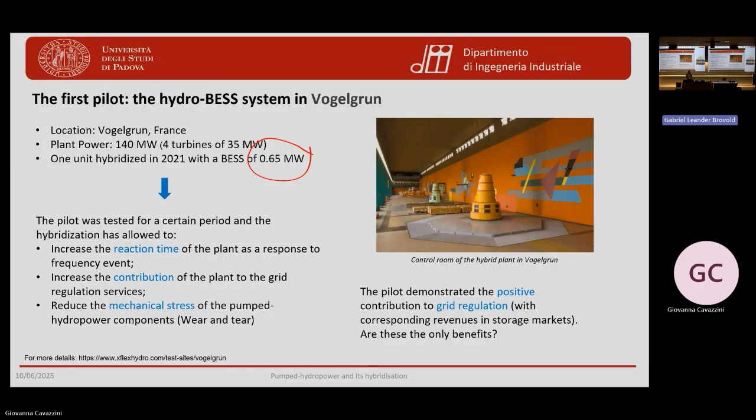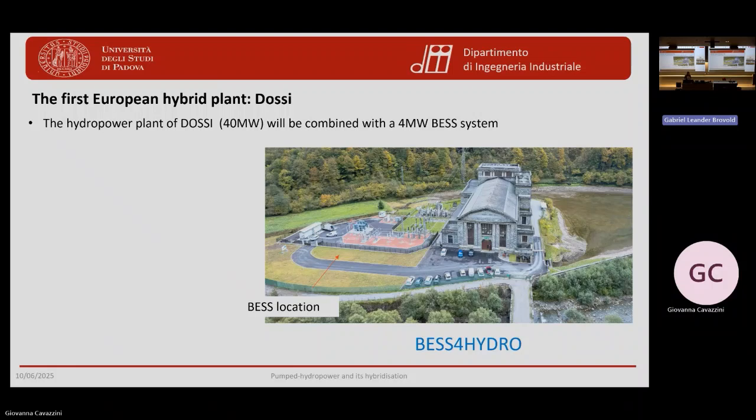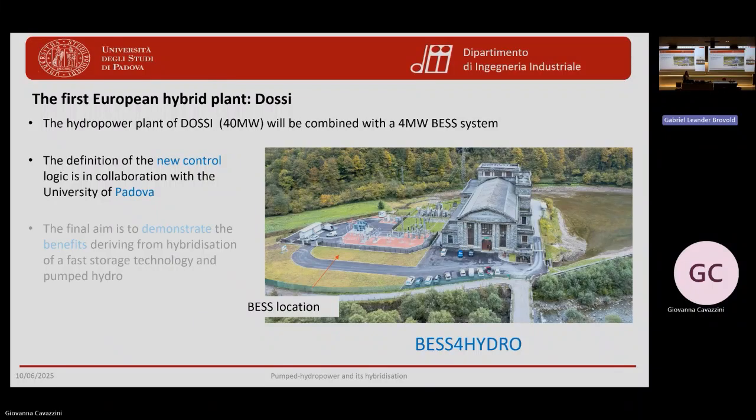But these are not the only benefits that you can have if you hybridize the technologies. You can do more, and we are doing more in this direction. There is another example that I would like to show you, a project funded within the Innovation Fund. It's called Best for Hydro, and it's a real power plant, not a pilot. The hydropower plant of Dossi, 40 megawatts, is going to be hybridized with a battery system of 4 megawatts. The plant is from Enel in Italy. They are working on the implementation of the BESS system, and we are collaborating with them in doing this.